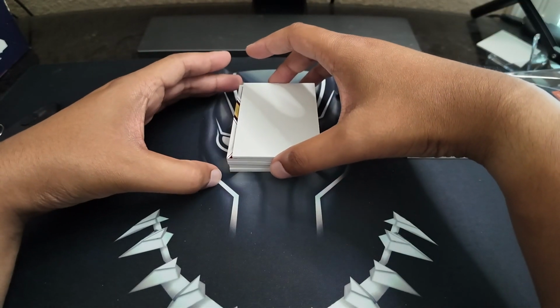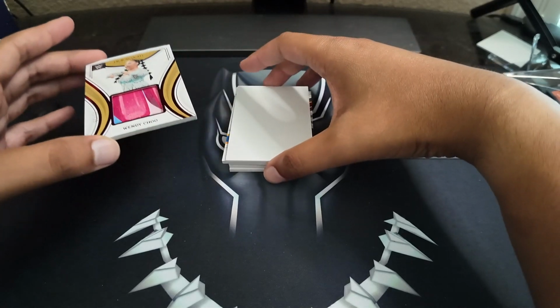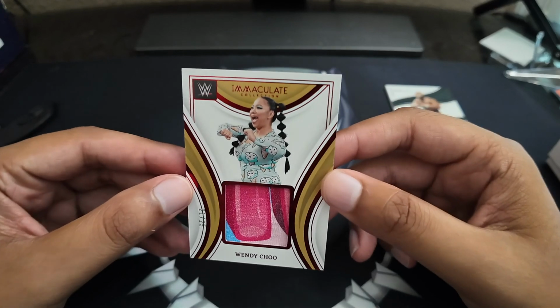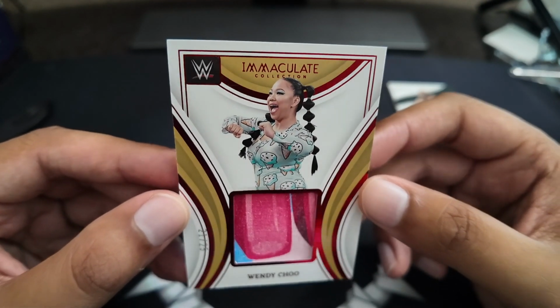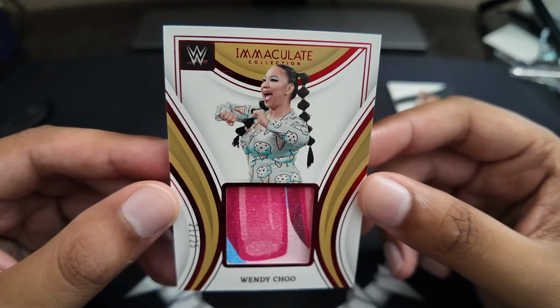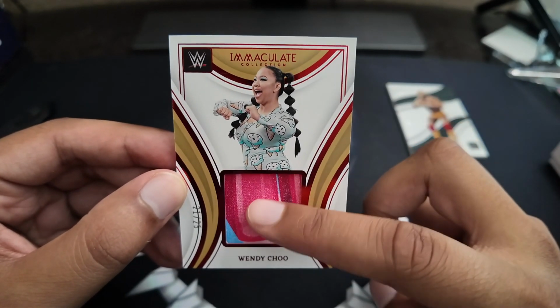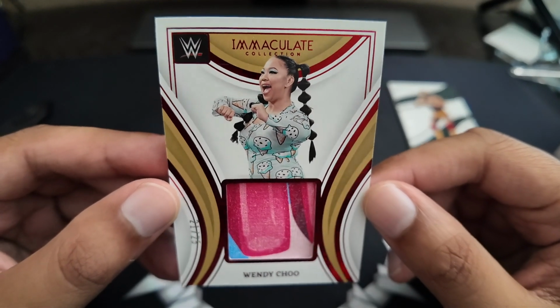Don't think we have a book either. Card number two. Ooh, we got a nice patch though. So you got Wendy Chu. She's from NXT. 21 out of 25 with this. Might be her shirt. It feels like a shirt that she wore.